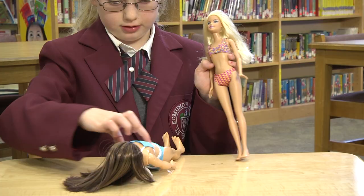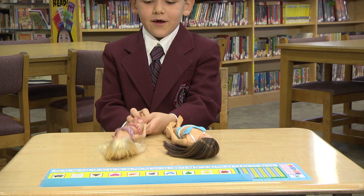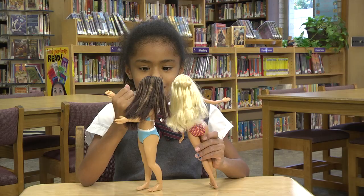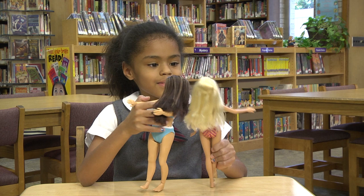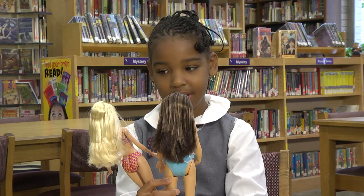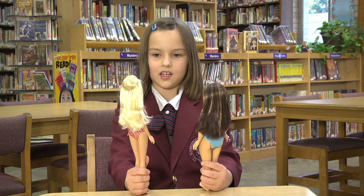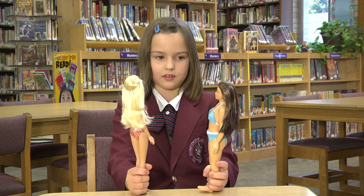It's not so skinny. This one's all fashion-y, and then she thinks they're better. She's better than everyone else. Her eyes don't have as much makeup as she does. She doesn't have a lot of makeup like most of my dolls, but she's smiling. She has a smile on her face, and she looks like she would help somebody if they get hurt.